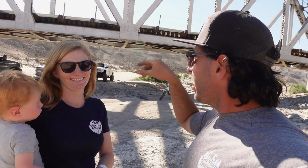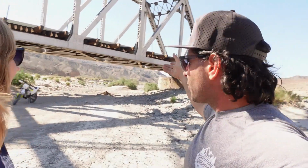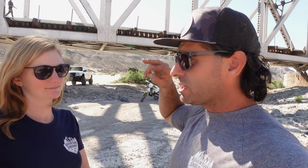This is Afton Canyon. This is a railroad bridge. This is the Mojave Road. So if you go a little further down the Afton Canyon here, you have two major water crossings. Typically they're full.